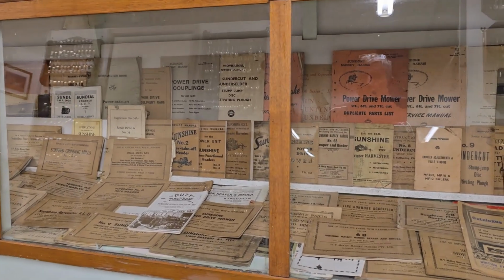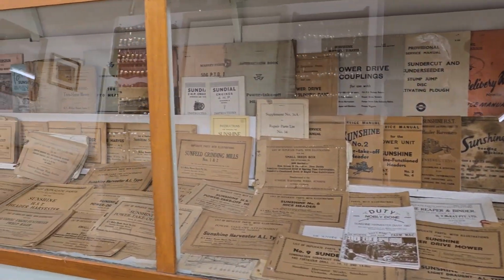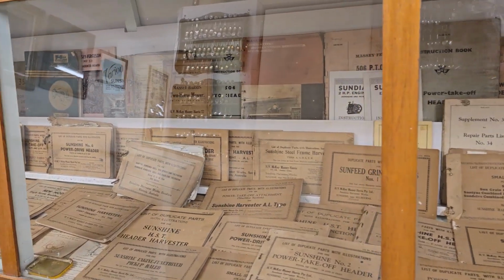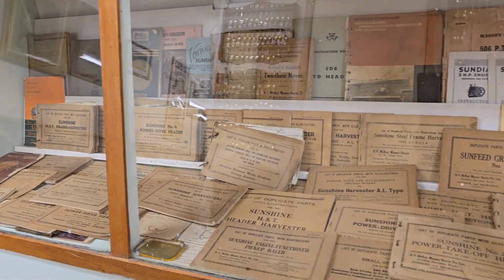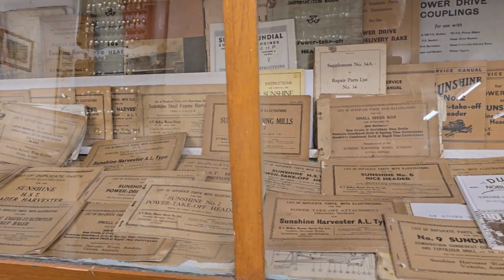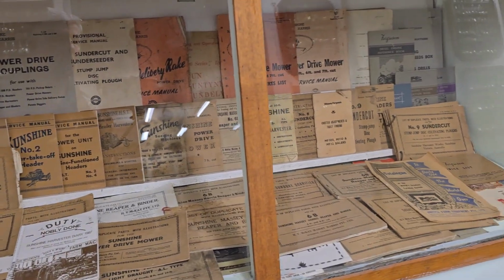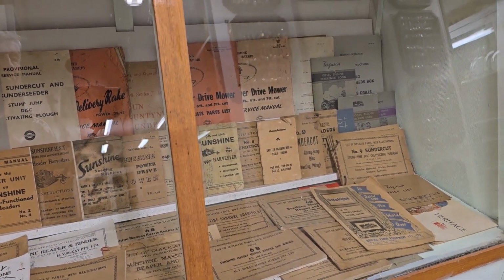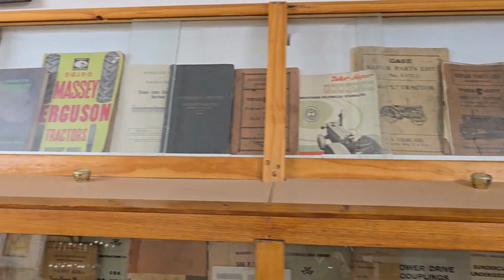We have a selection of service manuals for old Sunshine farming implements, harvesters, headers, small seeds box combines, all sorts of original owner's manuals and power and service books for old farm machinery.